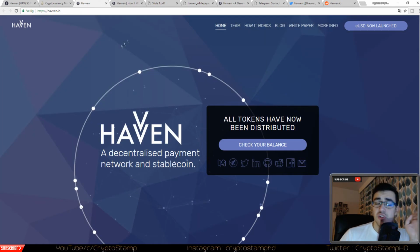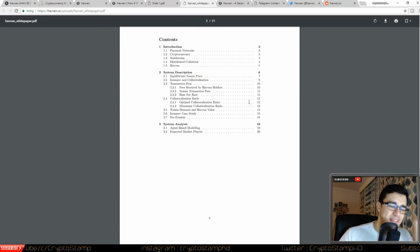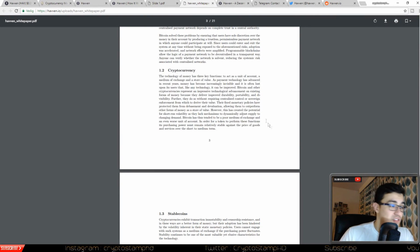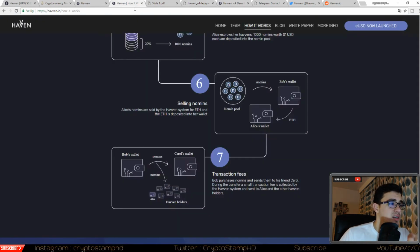Now we're going to take a look at their team. I really wanted to take a look at their white paper. I did go through their white paper, but it's really technical with a lot of formulas, which I don't think will be really interesting for you. So if you still want to take a look at their white paper, you can find it on their website, of course. I'll leave a link down below for their website. Now let's take a look at their team.